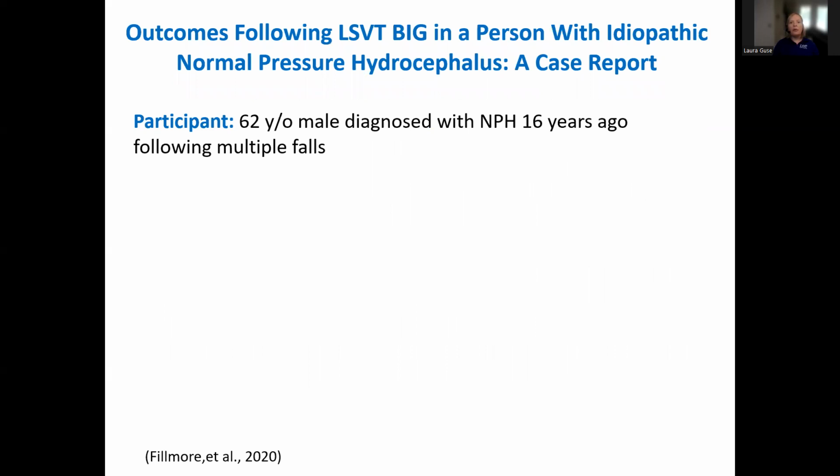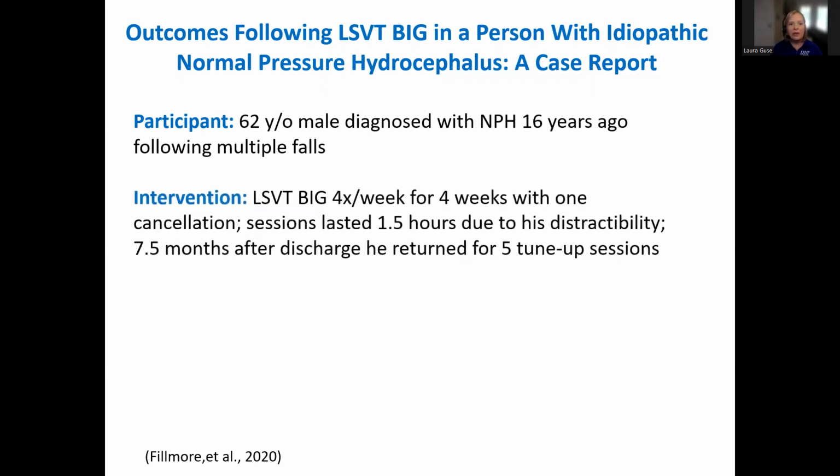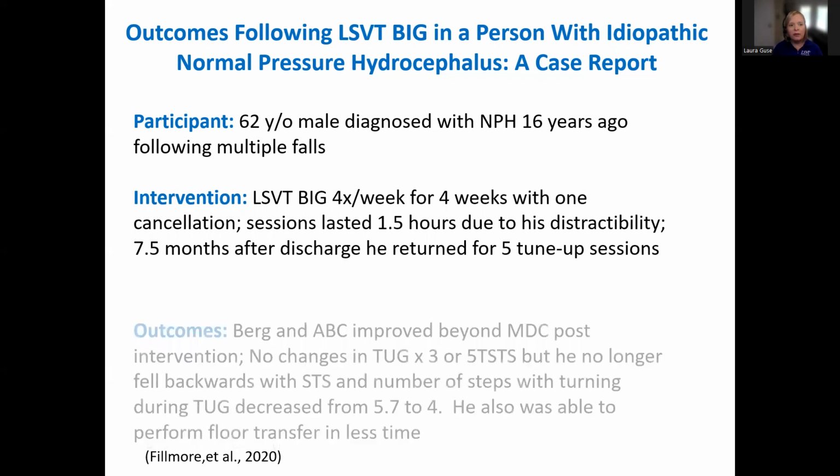This last study I'll go through was a case study looking at the use of LSVT BIG in someone with idiopathic normal pressure hydrocephalus. This was a 62-year-old male diagnosed 16 years prior to the study. He had multiple falls, which you know is common with NPH. He underwent LSVT BIG per protocol. He did cancel once. His sessions had to be longer than 1 hour because of his distractibility. And then 7.5 months later, he returned for 5 tune-up sessions.